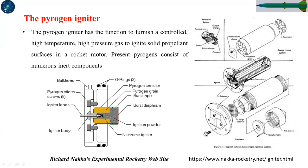So this is the igniter lead, and the igniter body is here, fixed to the... So this is actually the NAKKA experimental rocketry website. You can see this website.